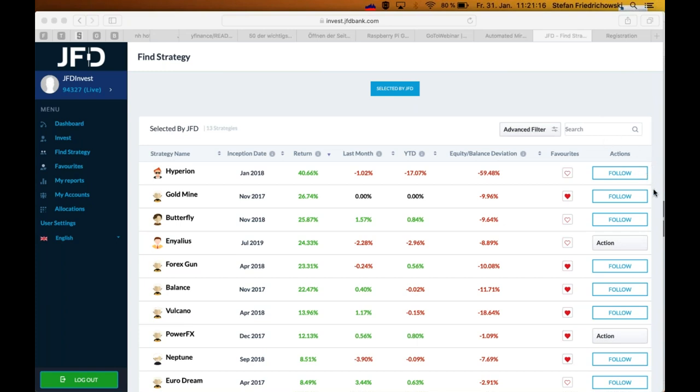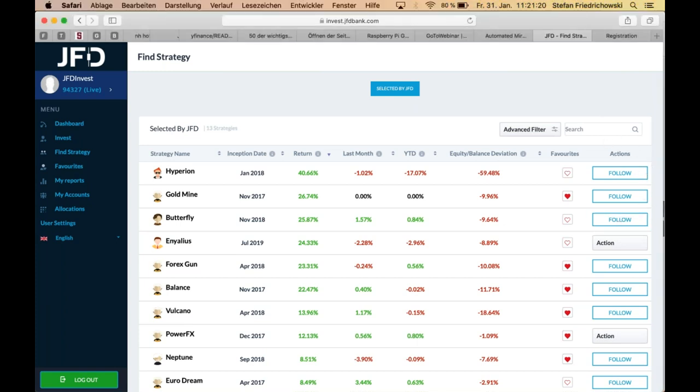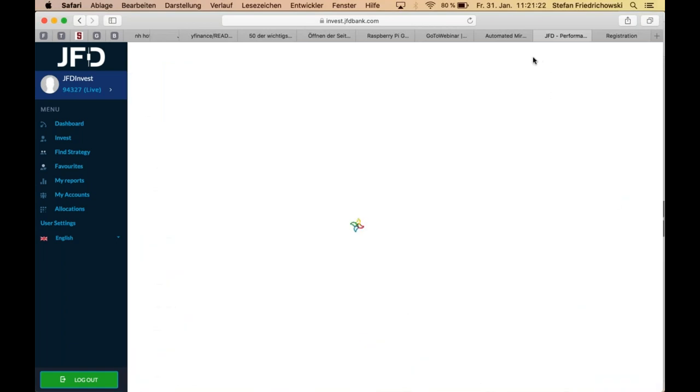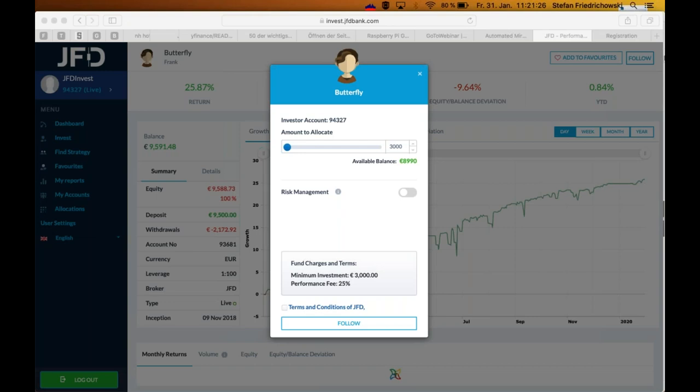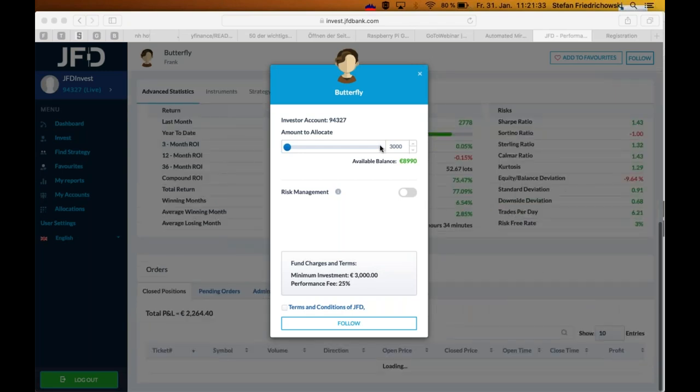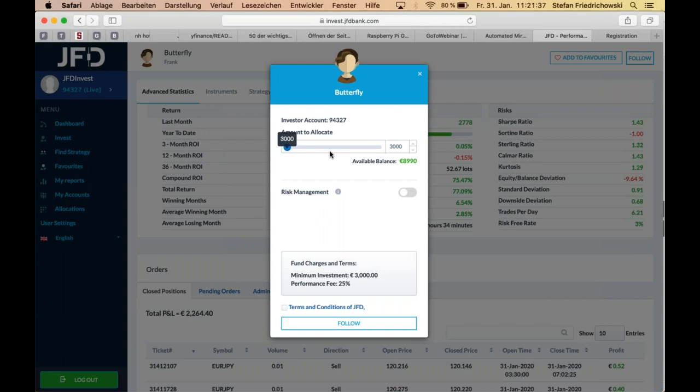For example, if we want to follow Butterfly, we would simply press the button Follow, and now we get the question of how much money we want to allocate for that strategy, starting with 3K, because that was the minimum amount. And of course, we can go for higher numbers if you like. So that's the one thing, how much money you want to invest into that strategy.